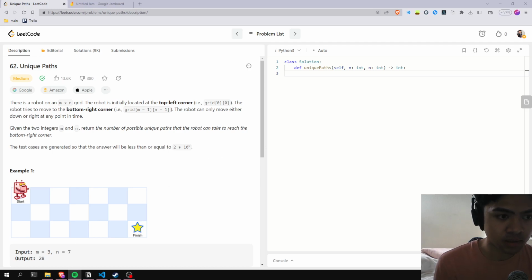Today we're going to do this problem called Unique Paths, number 62. It's a LeetCode medium problem, and I did solve it. Well, I didn't solve it on my own.